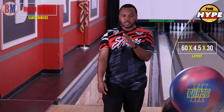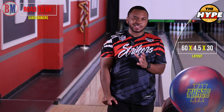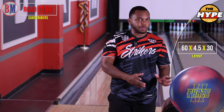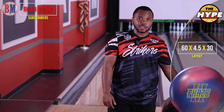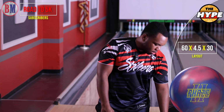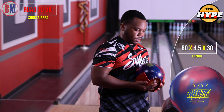Still saw a little deflection there, but again, I feel like the Knockout's probably a smidge around it, just a smidge. But both definitely in the same ballpark as far as seeing a lane early. I can put more surface on the Phaze 2 and it will respond a little bit differently, but it's still gonna hook like a Phaze 2.